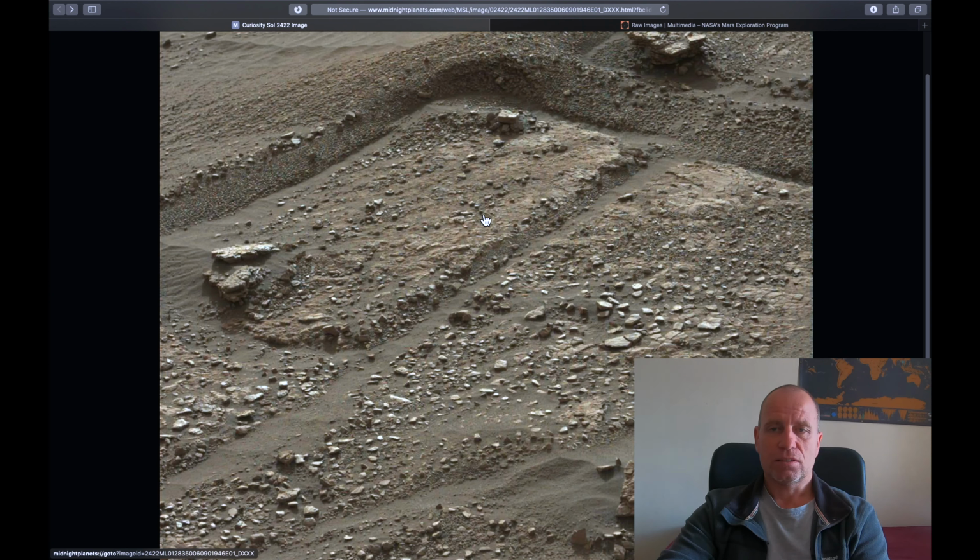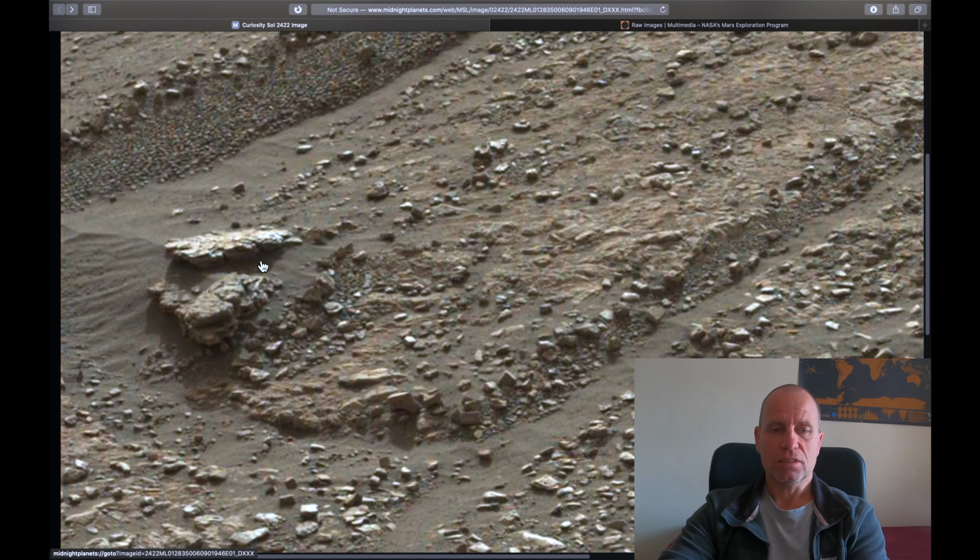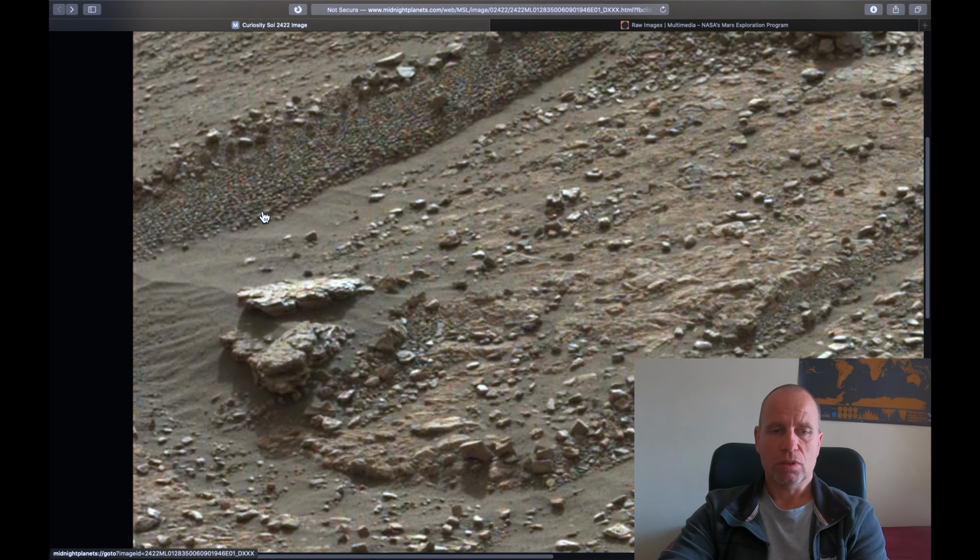And as you can see, here are basically these canals, or these lines, or these corridors, and they look very much as if they were made by water, or as we said, by some kind of liquid. Let's have a closer look. Let's zoom in and look at it.